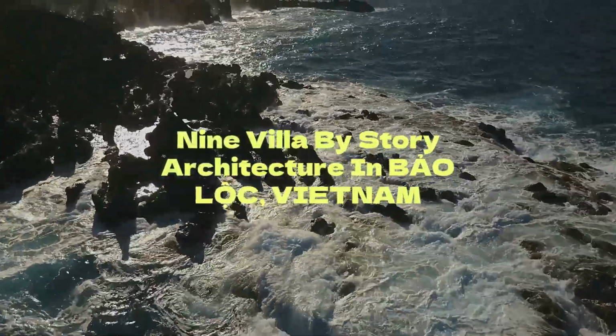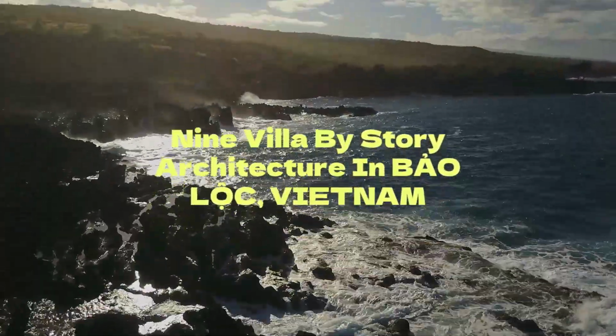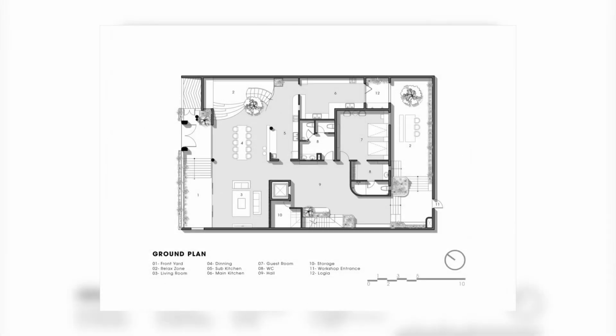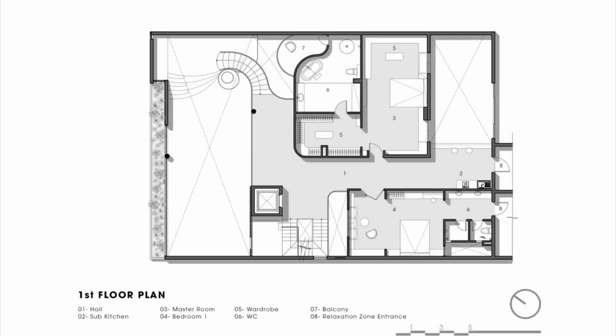9 Villa by Story Architecture in BİO LaltiC, Vietnam. 9 Villa is a project located in BİO LaltiC, Vietnam. The house serves a family of 3 generations living together and is next to the family business.